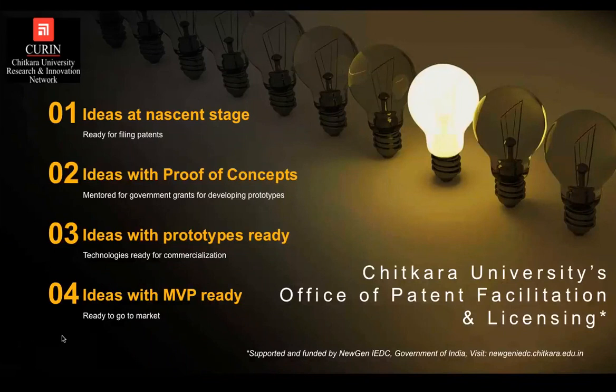The Office of Patent Facilitation and Licensing at Chitkara University takes care of all the financial and mentoring needs of the innovators, be it early stage ideas or those requiring prototyping support. Our prototyping center, the Makers Lab, NewGen IEDC, is supported and funded by the Government of India and gives a support of up to 2.5 lakh to innovators to build prototypes. Successful prototypes scaled up to minimum viable products then become the technologies for sale, which can be licensed out to startups or business houses for their commercial production.